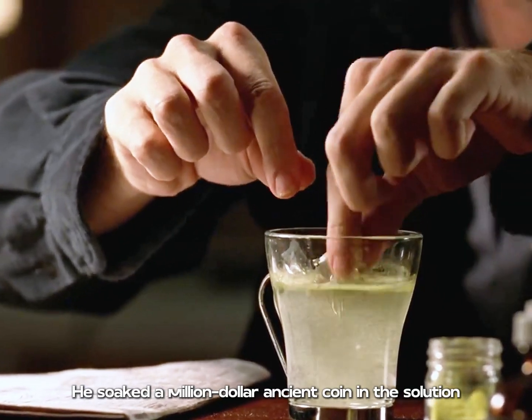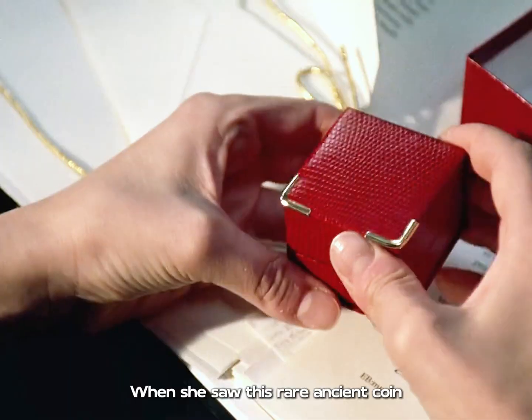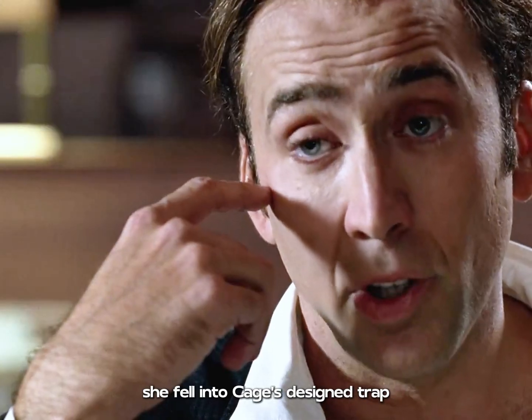He soaked a $1 million ancient coin in the solution, then anonymously mailed it to the curator of the largest local museum. When she saw this rare ancient coin, she picked it up for research without any precautions. Little did she know, the moment she touched the ancient coin, she fell into Cage's design trap.